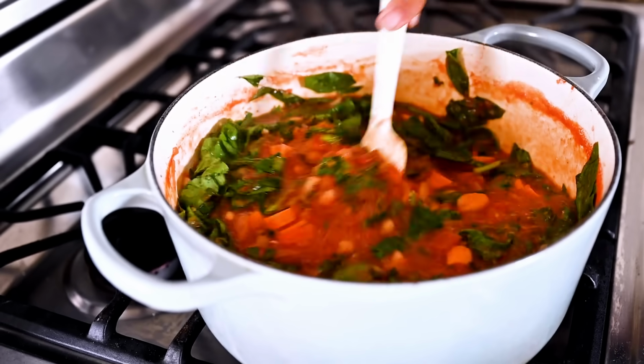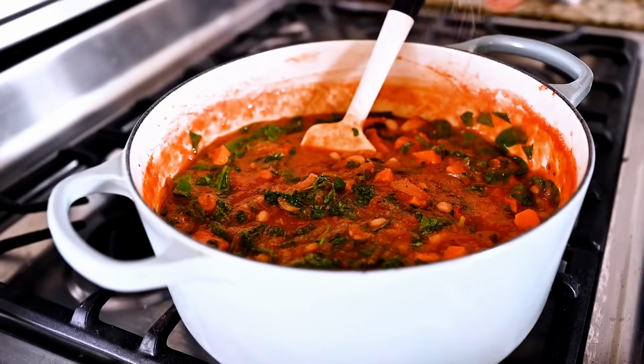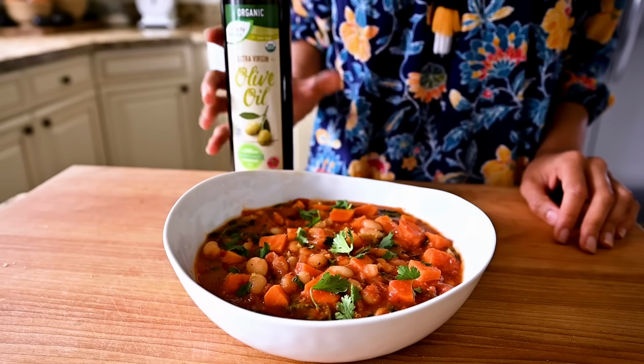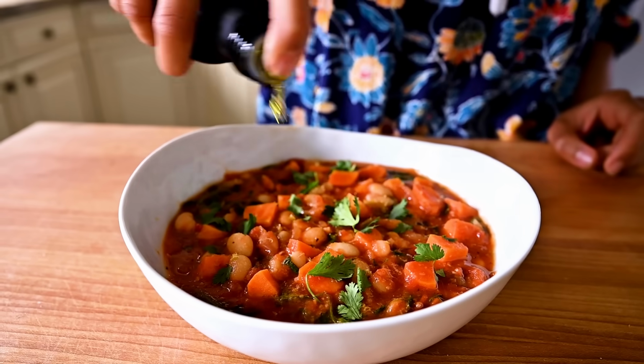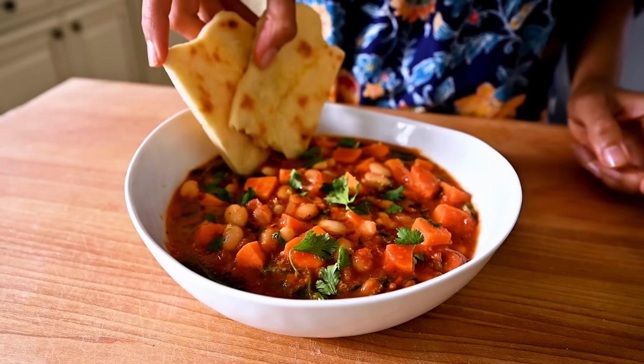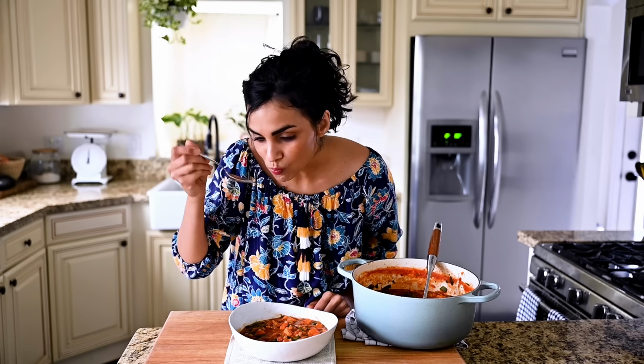I finished the soup with a little extra flavor from some chopped cilantro, lemon juice, and of course salt and pepper to taste. And then I added a little lemon zest for a bright citrus zing and a drizzle of extra virgin olive oil for some richness. This is a great affordable organic olive oil from Aldi. And I enjoyed this bowl of soup for dinner with one of the flatbreads I made yesterday.